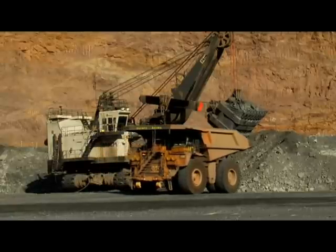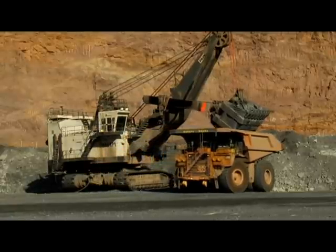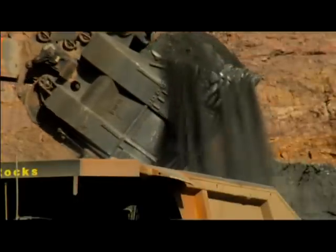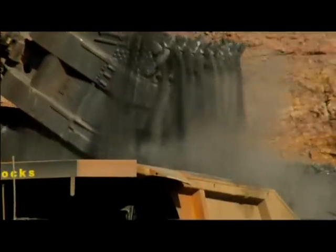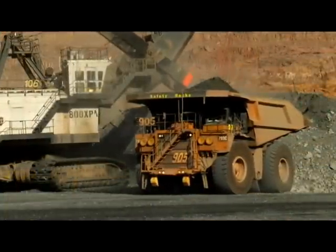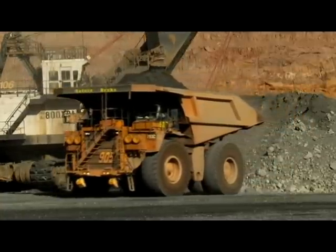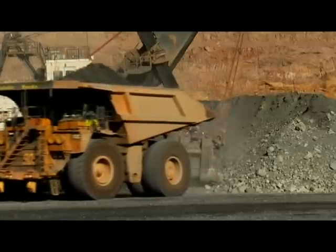These haul trucks hold about 240 tons of ore. That's 480,000 pounds. That's as heavy as 200 cars. Ore is rock that contains a concentration of a valuable mineral, in this case gold, that can be mined at a profit.